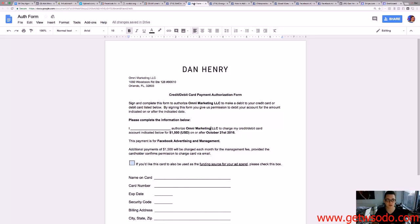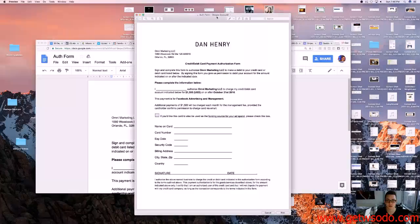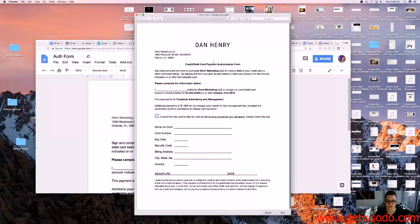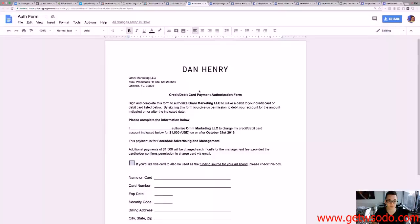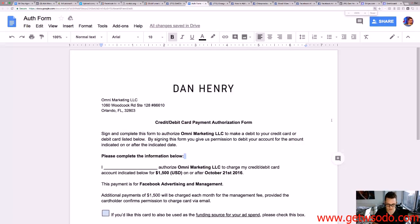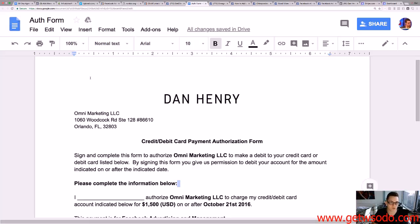I'm going to give you this auth form. In fact, if you take a look at this PDF right here, I will send you this PDF so that you can look at it and recreate it in Google Docs for yourself. But it's really simple, guys. You put your logo here, you put your company name here, and this is the company name I use for my ad agency and stuff. And let me just zoom in a little bit here so you guys can see this a little bit better. So this is in Google Drive, Google Docs.